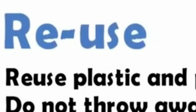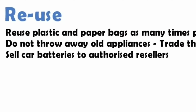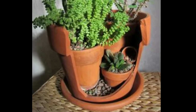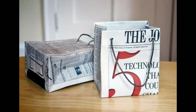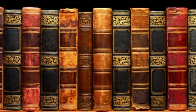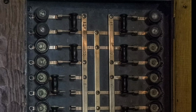Coming to the second R, reuse. Instead of throwing things away, try to find ways to use them again. For example, you may either reuse those items for your own use or donate them so that others can use them. You can reuse items like old jars and pots, tires, used wood, newspaper, envelopes, waste paper, etc. Items that can be donated to others include old books, old clothes, old electric equipment, etc.